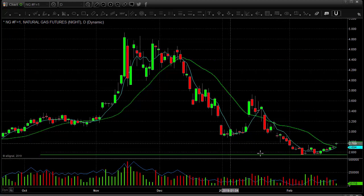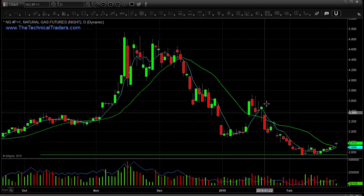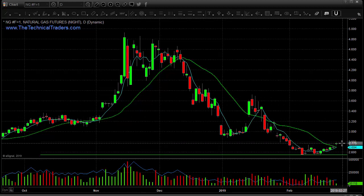Now, if we take a look over at, let's pull up natural gas. Natural gas having a nice pop this morning off this 255 area. We're looking for some type of big pop like this, is what we'd like to see today. Just starting to pop, gap higher. Hopefully we get a pop and we see it start to continue to run up towards this $2.90 to $3 area.